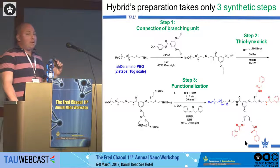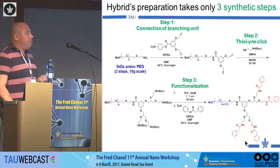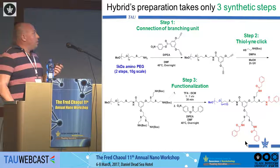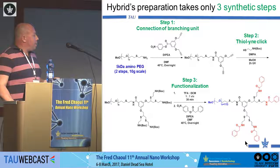So I don't know how many chemists are in the audience, but our buildup of the hybrid is very simple. We take a 5 kilodalton amino PEG, which we make in 2 steps in gram scales, and we connect something in the first step we call a branching unit, which is just a benzoic acid with 2 triple bonds. The reason why we put triple bonds is because we like to use thiol-yne click chemistry between a commercially available thiol and the triple bond. For those who don't know, in thiol-yne chemistry, each one of the carbons of the triple bond gets clicked to a thiol, and this gives us an accelerated growth of 4 protected amino groups.